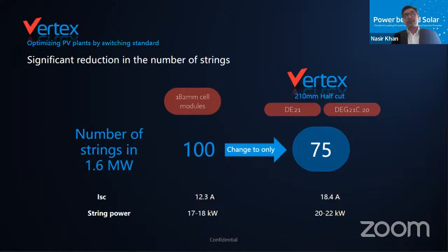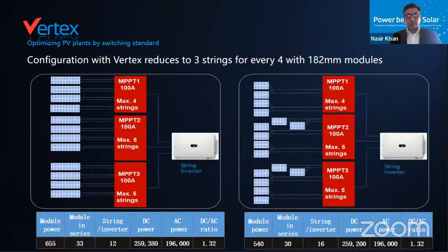So what we can say is that for every 4 strings of 182 mm cell modules, you will only have 3 strings of Vertex. So in that sense, you are saving a lot in the total number of strings when we extrapolate it to your project. Now coming to the electrical system cost, taking a case of string inverter. To power a 200 kilowatt string inverter, you only require 12 strings of Vertex 670 compared to 16 strings. It would be in a ratio of 3:4.